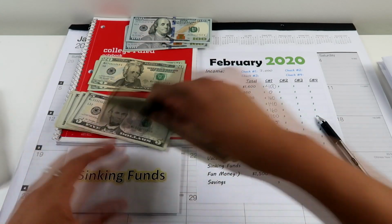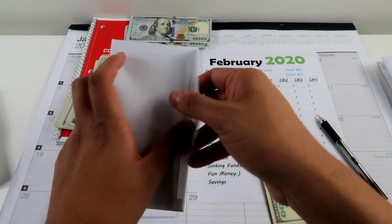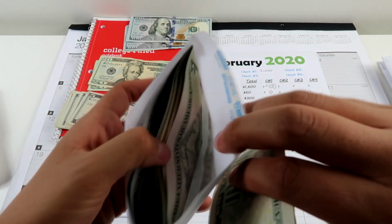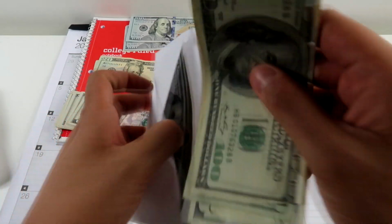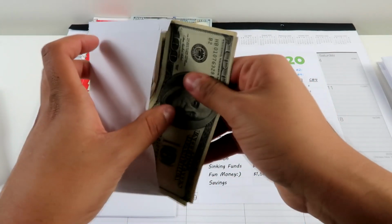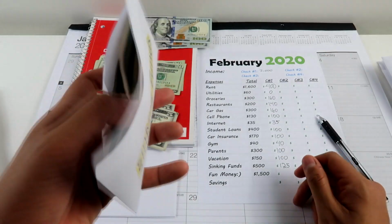Okay, so as I mentioned, my wife's car is kind of messing up, and we are trying to prepare for that expense. I think sinking funds is something you guys should always have, because it can save you a headache. And if you remember from earlier in the video, we do have some cash already in there from last month. But for this check, we're only going to be putting $125, and for the entire month of February, we are going to be putting a total of $500 in here.